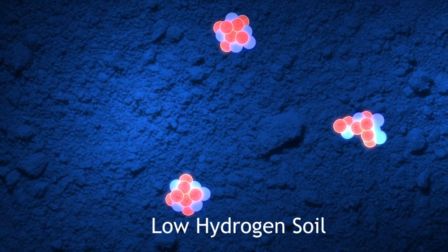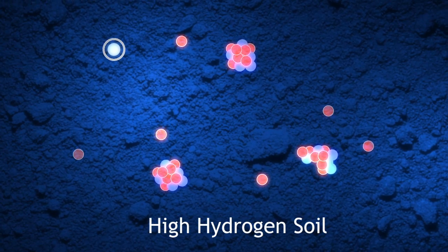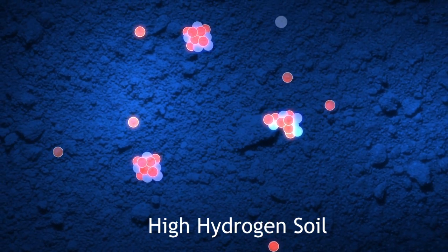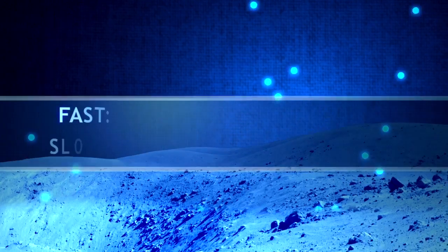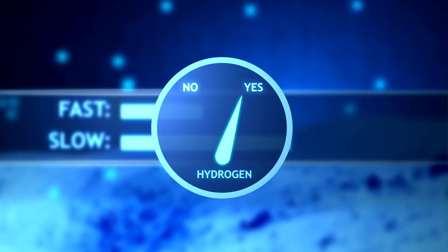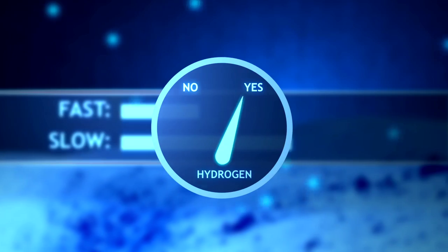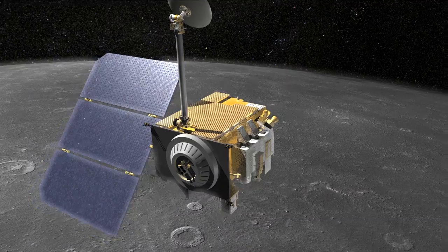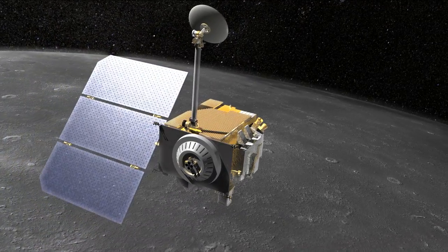However, in soil containing larger amounts of hydrogen, some of the neutrons hit the similarly sized hydrogen atoms, which absorb a good deal of the neutrons' energy and slow them down. By measuring the varying amounts of slow and fast neutrons, LEND can effectively measure the likely amount of hydrogen in different areas of the moon. And that being said, scientists think that where there's hydrogen, there's a good chance there's water. So LEND will keep counting neutrons, and LRO will keep looking for water on the moon.